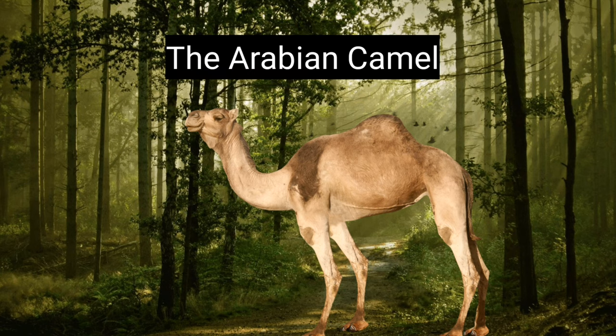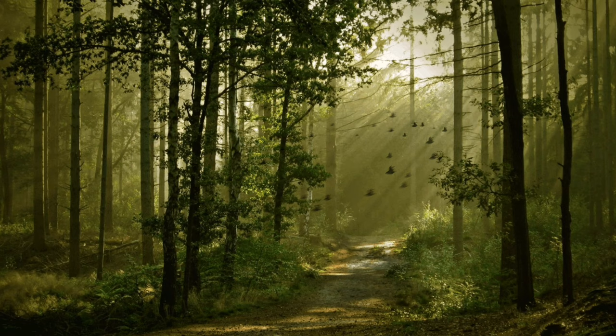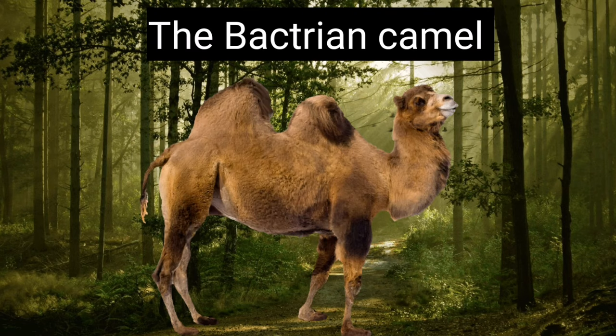The Arabian camel, also known as dromedary, has one hump on its back. The hump stores up to 80 pounds of fat. The Bactrian camel, also known as the Mongolian camel, has two humps on its back. The humps function the same way, storing fat which can be converted to water and energy.